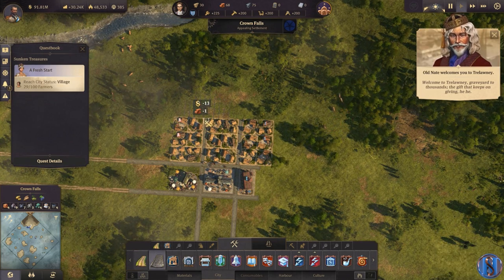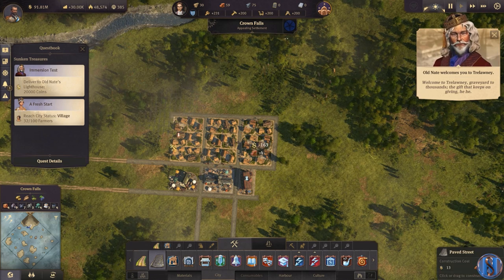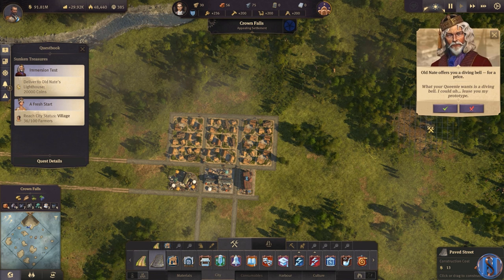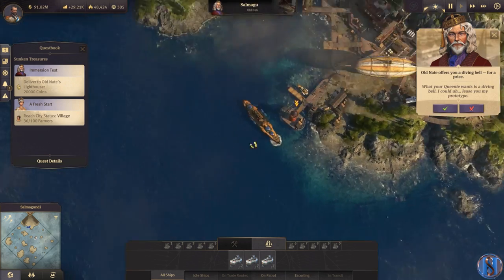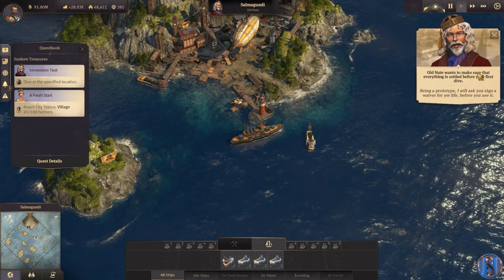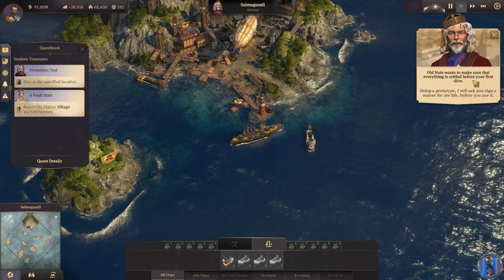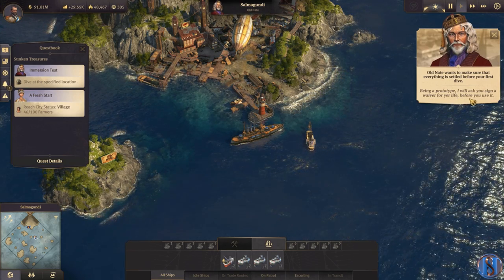Oh, Nate's here to talk to us about things and stuff. Old Nate, welcome to Trelawney Graveyard. Old Nate offers you a diving bell for a price. I could lease you my prototype. Old Nate wants to make sure that everything is settled before your first dive. Being a prototype, I will ask you sign a waiver for your life before you use it.